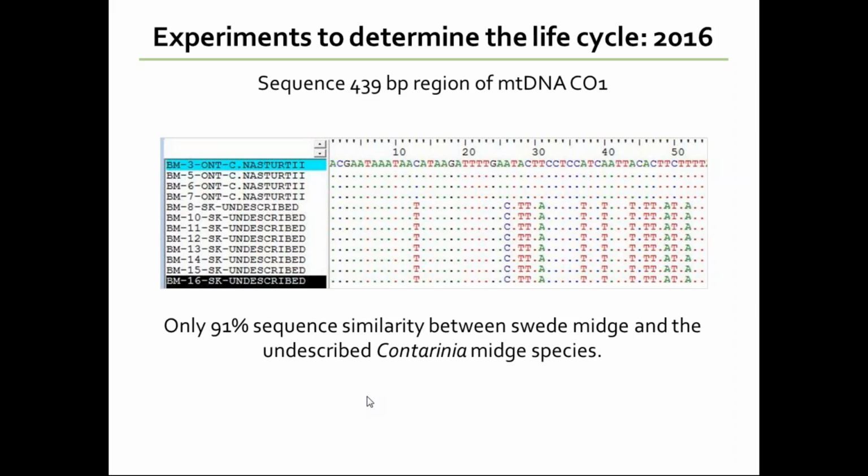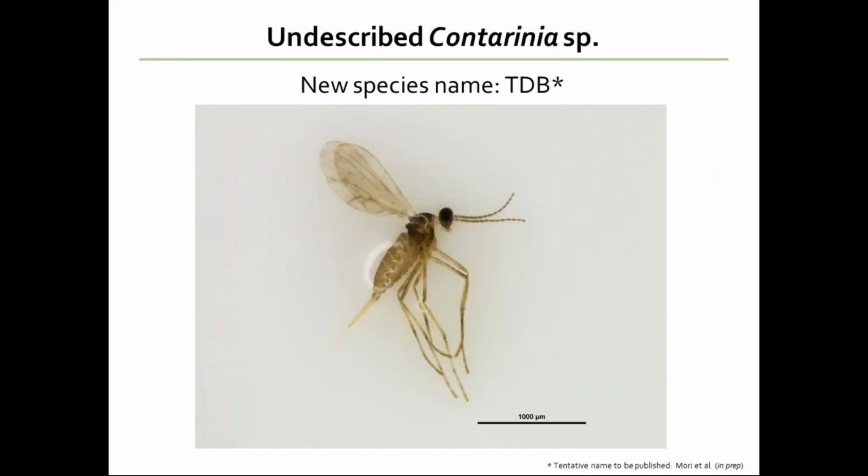So all these lines of evidence, the morphological evidence, the DNA evidence, and some behavioral evidence, show that this is in fact a different species. It's not swede midge. Brad in Ottawa was able to confirm that it's in the Contarinia genus, the same genus that swede midge belongs to, but it is an undescribed species. So it has not been described from anywhere else in the world. That doesn't mean it's not found anywhere else in the world. It's just that so far, to date, it hasn't been described anywhere else.